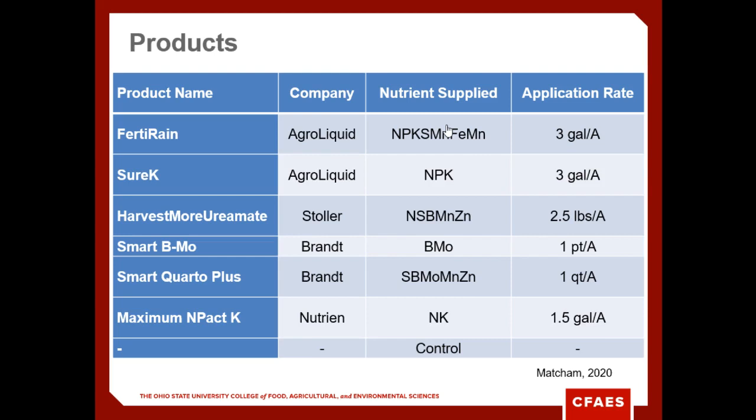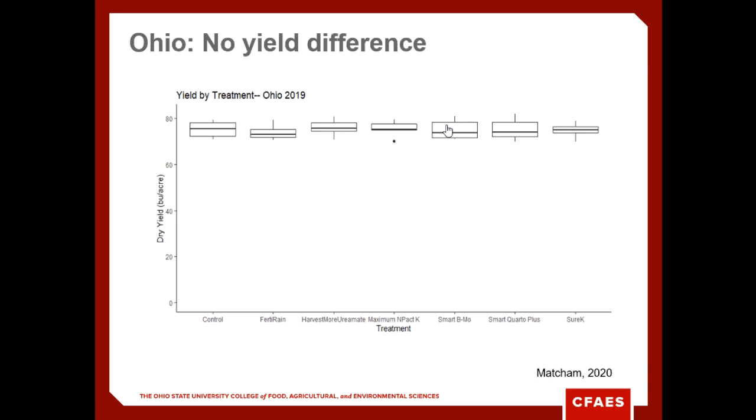We looked at several products, and these were chosen because they were national in scope. We didn't really have any favorites, but these are things we could get across all of these different states. A lot of them, or all of them, were packages that supplied several nutrients. And then, of course, we had our control, and then the rate that was suggested by those companies. This is the yield for Ohio. This is the control, and those are the treatments. Completely non-significant. There was no effect of any of those products on soybean yield.